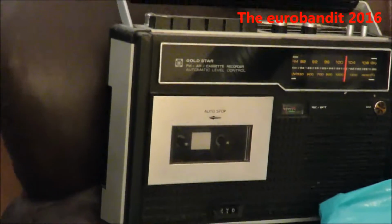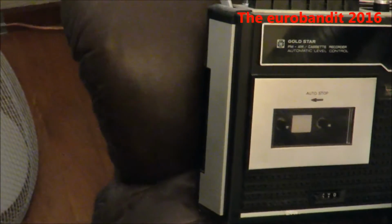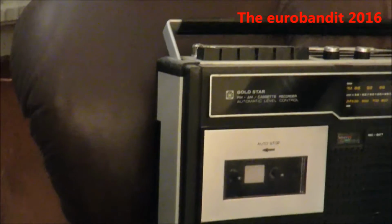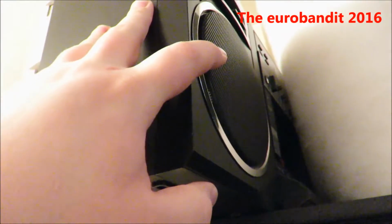And here's something I've owned for quite a while, but I've never shown on video. It's a little Gold Star portable radio, cassette recorder, player type of thing. I found this almost for free at the thrift store. I paid like €1 for it. It's alright. Here's something I probably never show you on video either. It's a Fisher boombox. I might do an overview of this thing as well.